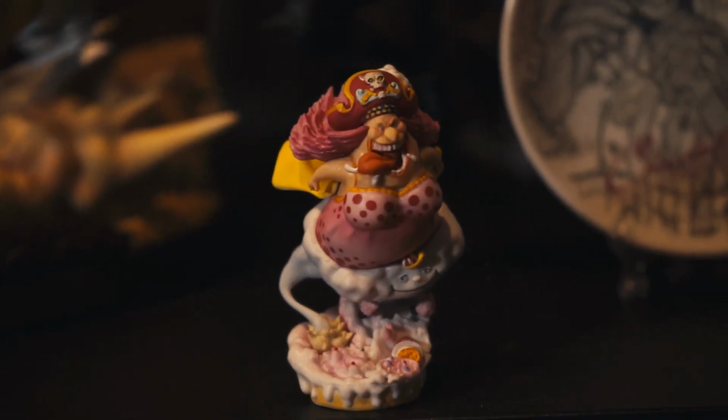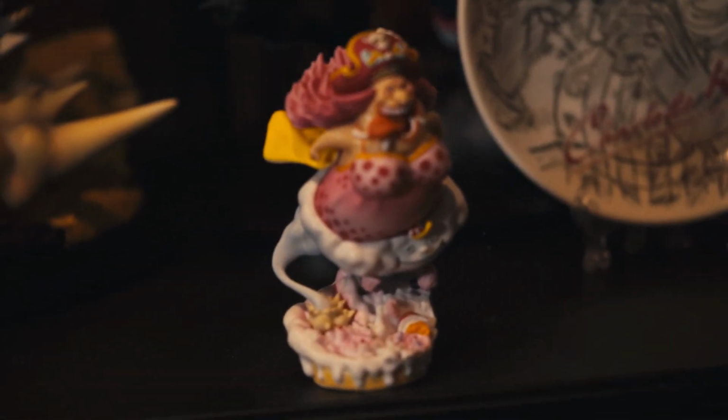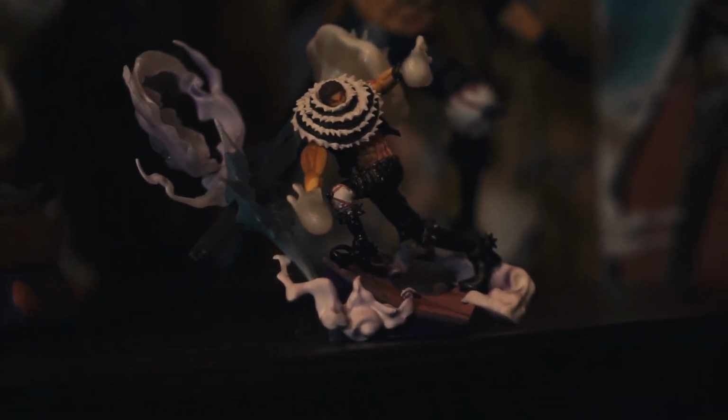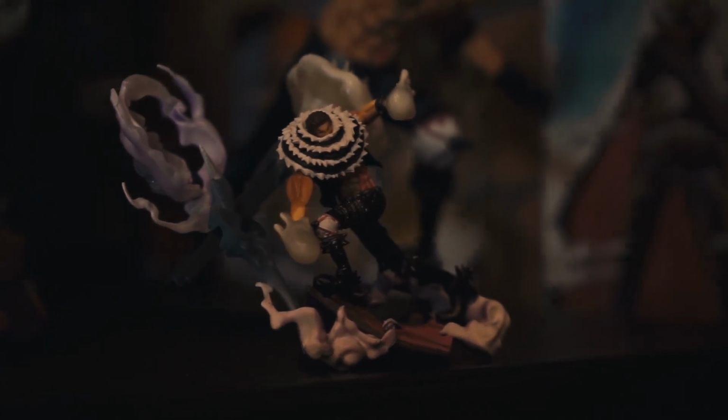We have Big Mom riding Zeus, and we have Katakuri, which is kind of a hard to understand diorama. He's basically meant to be punching Luffy with his attack, and Luffy is going flying in the background. You could kind of look at it like it's superimposed, but still, it's very cool, and it's just one more addition to my little shrine of Katakuri there.